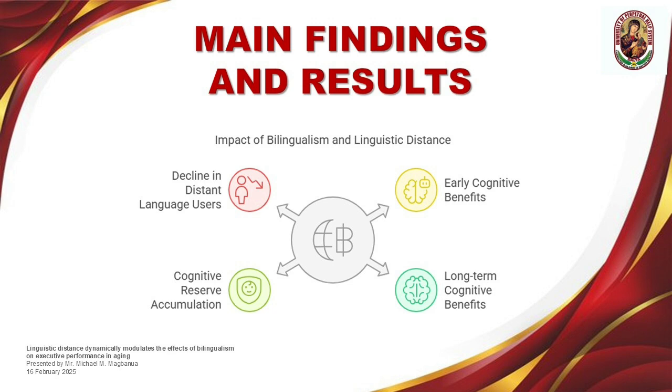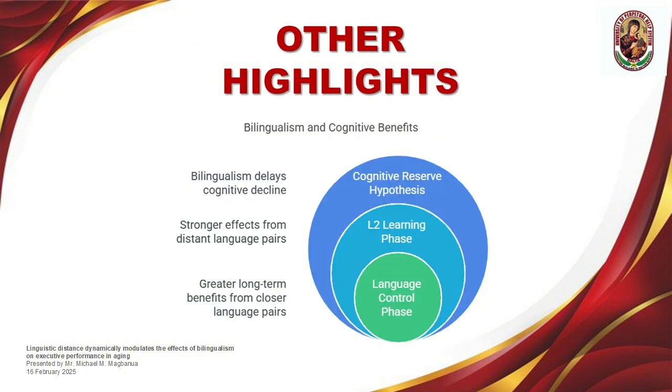What about challenges in distant language users? Gaio and his team found out that managing distant languages demands greater cognitive effort, potentially leading to efficiency decline in aging individuals. To sum it up, the results show that while bilingualism enhances cognition, linguistic distance influences the degree and timing of these benefits. What could be the other highlights of their study?